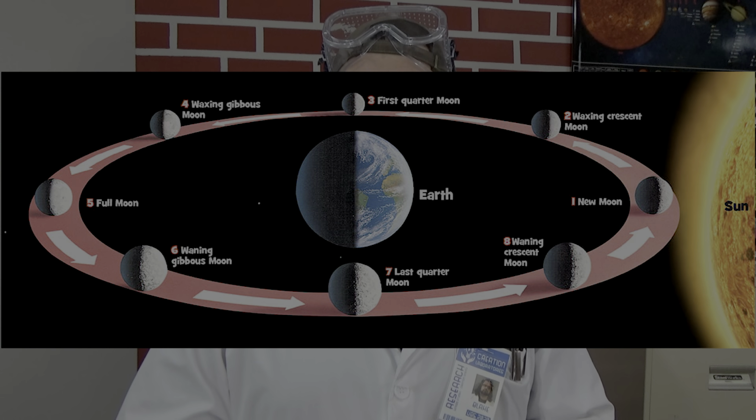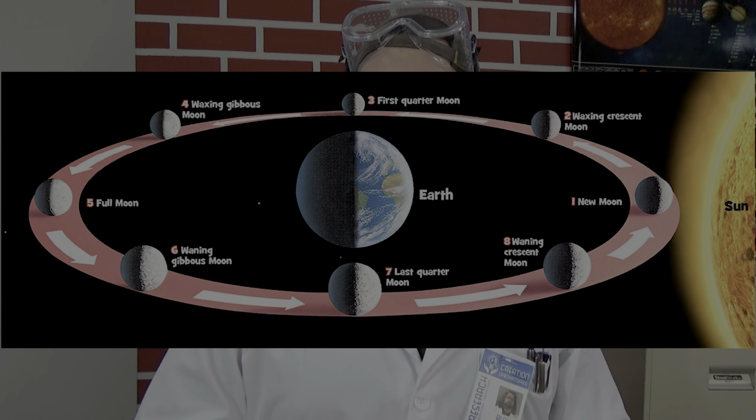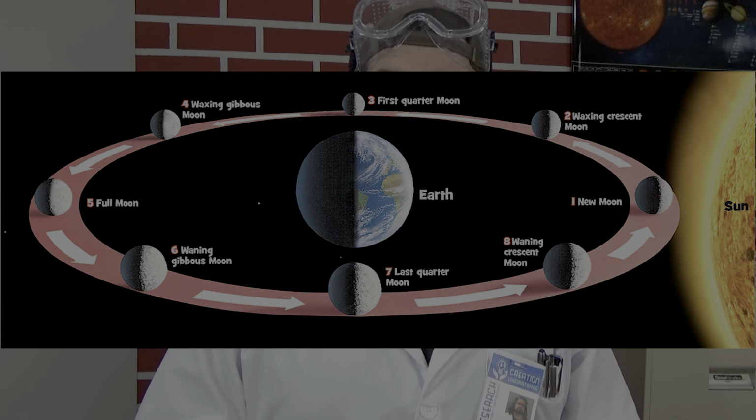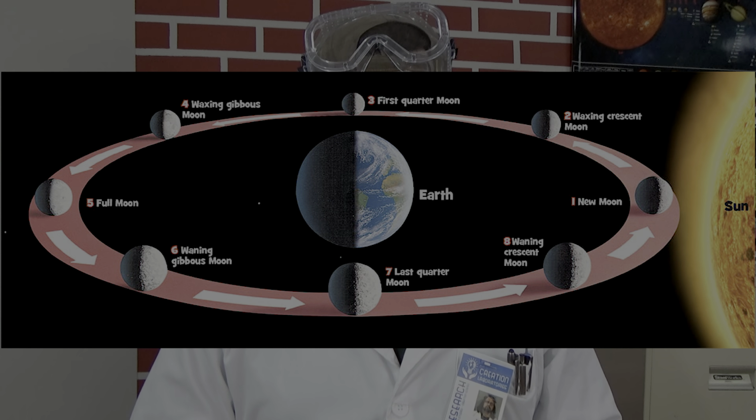Here's a picture that might help explain that bit. See, we can only see a portion of the light hitting the moon, depending on where we are on the Earth and where the moon is. So that's why sometimes there's a full moon, sometimes it looks like just a little piece, and sometimes we can't even see it at all.